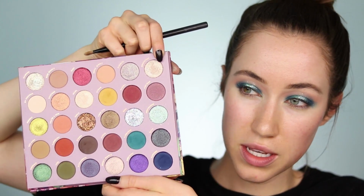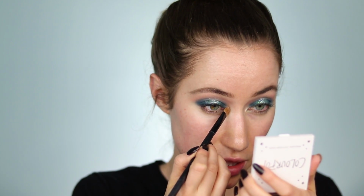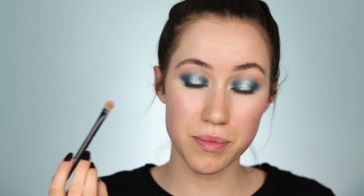I don't normally do this so early, but I'm going to. I'm going to take the shade Moonstone, which is a really pretty inner corner highlight that has a little bit of a blue reflect on it. And I'm going to add that to the inner corner now. I might have to touch it up later, but I just wanted something in the inner corner right now. And you guys know I really have been into highlighting this inner crease right here. I'm not going to do it too heavily because there is so much going on in the eye, but I feel like it overall completes the look.